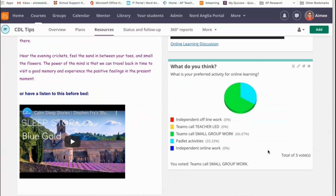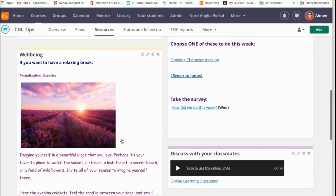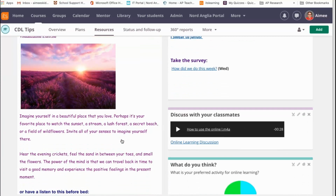Sometimes, not always, if I want to know something more immediate, I put a poll. And this is great for having students tell me what they want to be changed or what they enjoy. And lastly here on the left-hand side is the well-being section. And I include that because there I can put tips and activities for how I think they can make this difficult time a little bit easier.